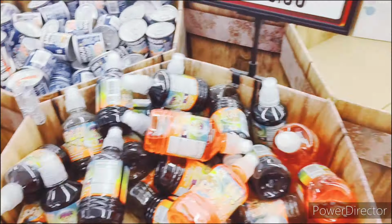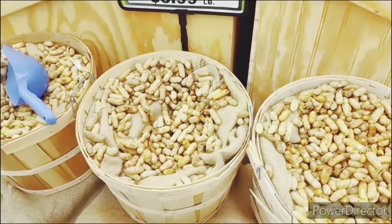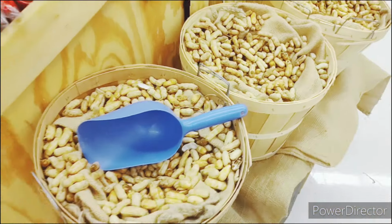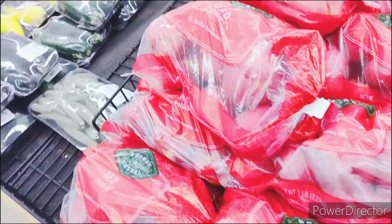They got their Kraft mac and cheese, 5 for $5, $1 each. So when you can catch stuff like that, if you got a good Piggly Wiggly in your area, then yeah. Coming up here and looking at a couple things they have, fresh produce and whatnot. They got green peanuts, $3.99 a pound. Those are the ones for boiling, but I got some at home, so I don't need none right now.